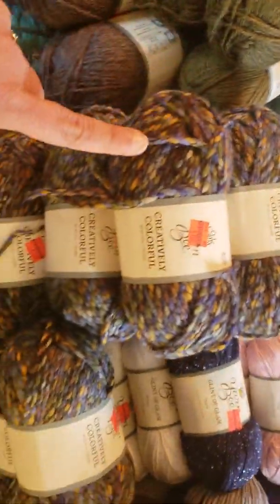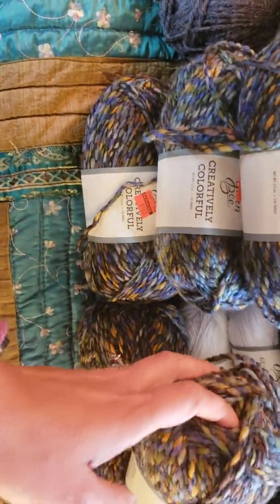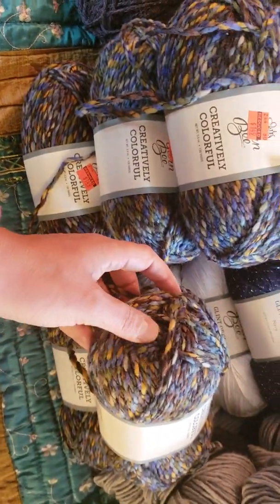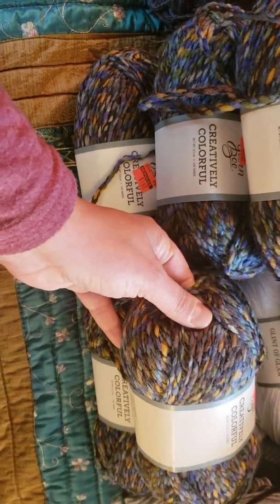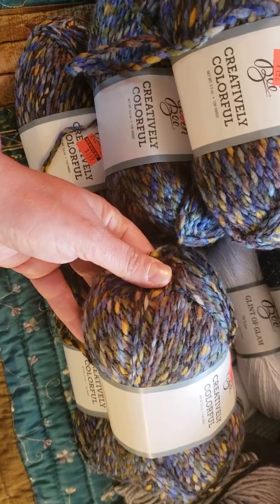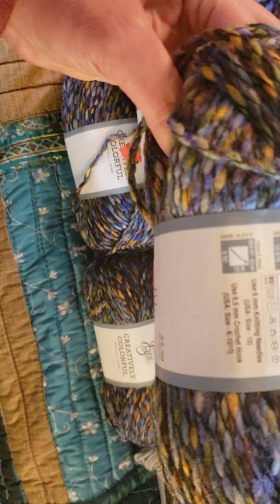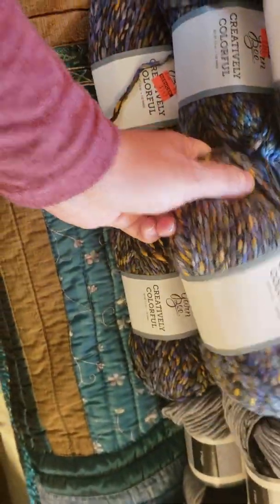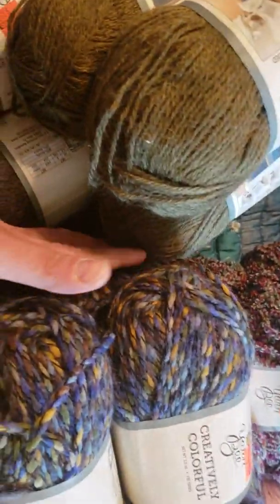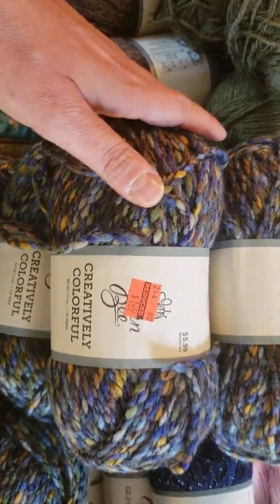It's creatively colorful, which I don't love the yellow as much, but I love the blues. To me, it totally looks like stained glass. I don't know if it's showing very well like that, but it looks just so much like stained glass. It's gorgeous. It's acrylic, but it looks woolly. What did I get? 1, 2, 3, 4, 5, 6, 7, 8. 8 of these? Yeah. And this is a bulky weight.